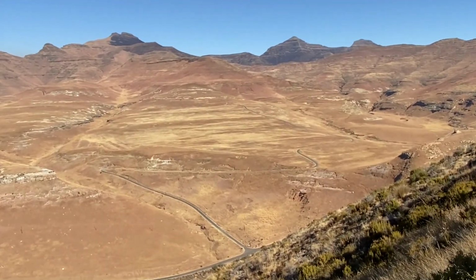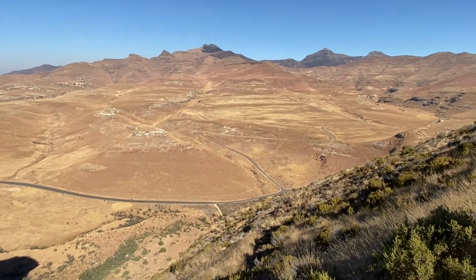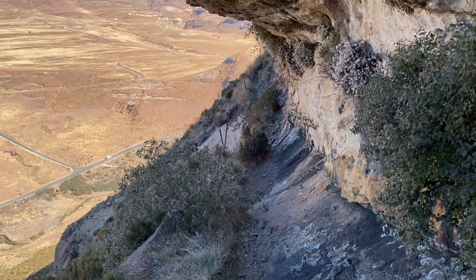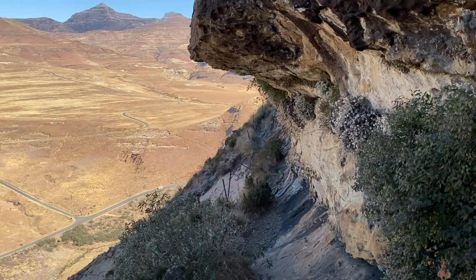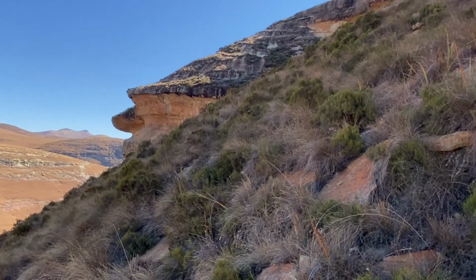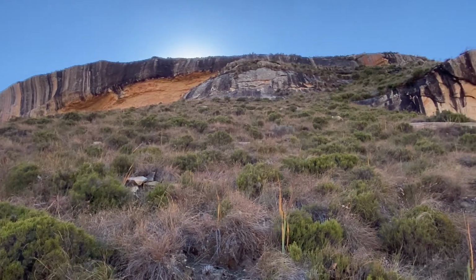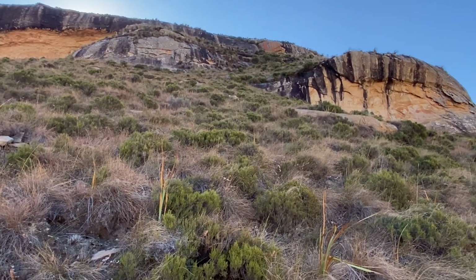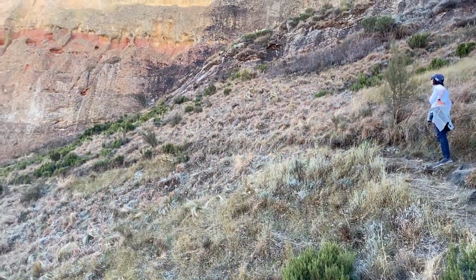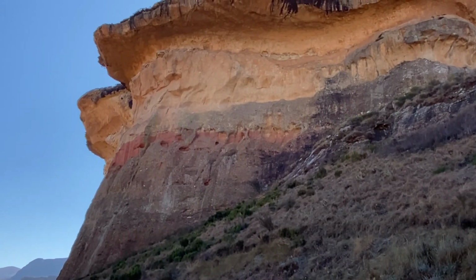There's the Oribi loop that we're going to go on in the car, hopefully in the next hour, to see the perspective from the other side. Yeah, the secret is revealed. How we get down. We go underneath the sandstone overhangs. Yes, that one. This overhang of these sandstones. We've come from up here. That's where we walked underneath. This is just to get some perspective of how beautiful the sandstone cliffs are from close up. They really are spectacular. That's why it's called Golden Gate.